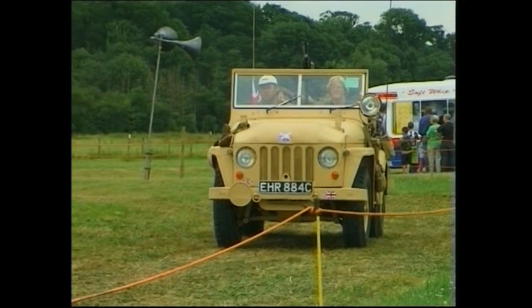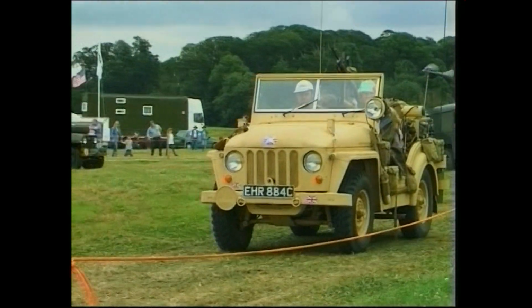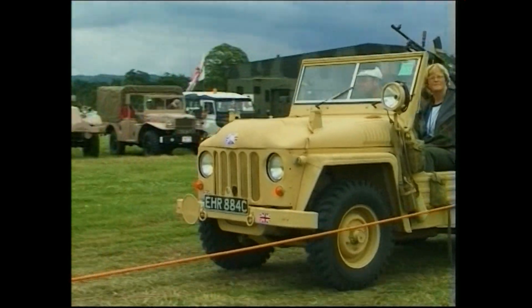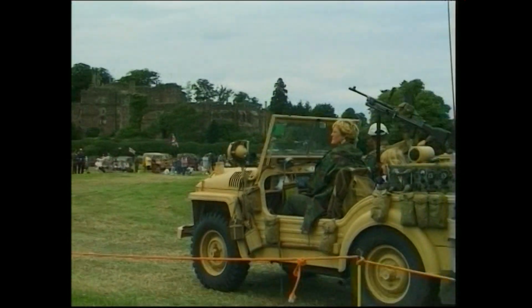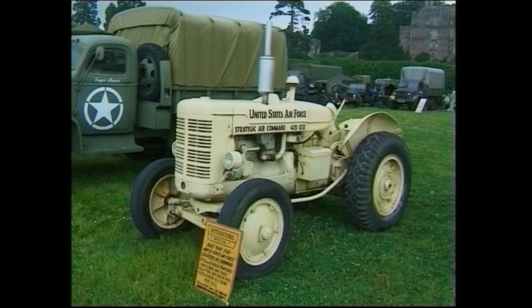Next on the scene is our little Austin Champ. I always love to see these turn up at a show. They're a clever little vehicle with a Rolls-Royce petrol engine, four-cylinder, a five-speed gearbox with no reverse in the gearbox. You reverse the whole lot, so you've got five reverses as well. But a charming little 4x4 vehicle.